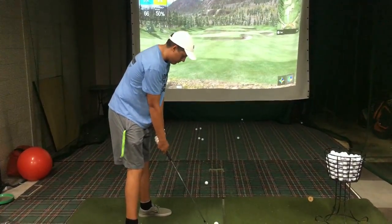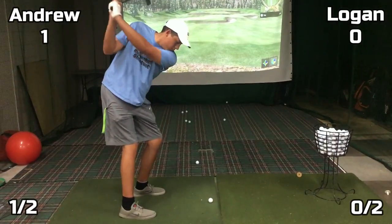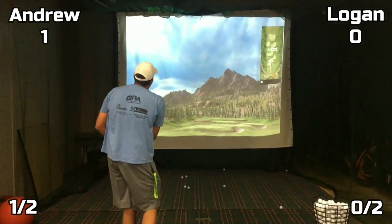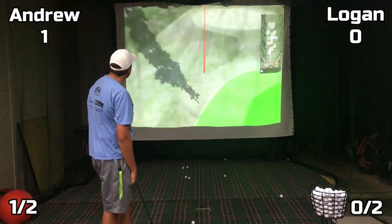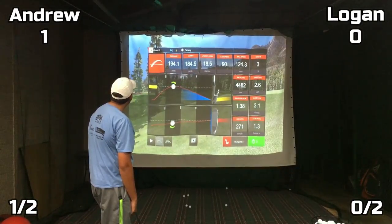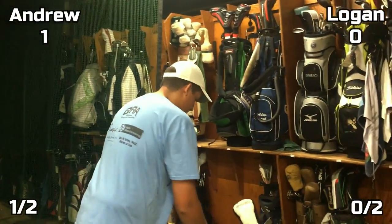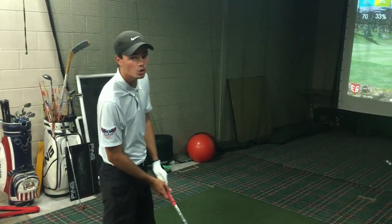All right, Logan's gonna hit, lead us off here since I went first last time. Sit down. He nuked that one. Close club face. Little left. 194 was the total distance on that. 8 iron now. He said 8 iron. You know what I'm thinking? What are you thinking? I'm thinking I'm going to make it 2-0 total.